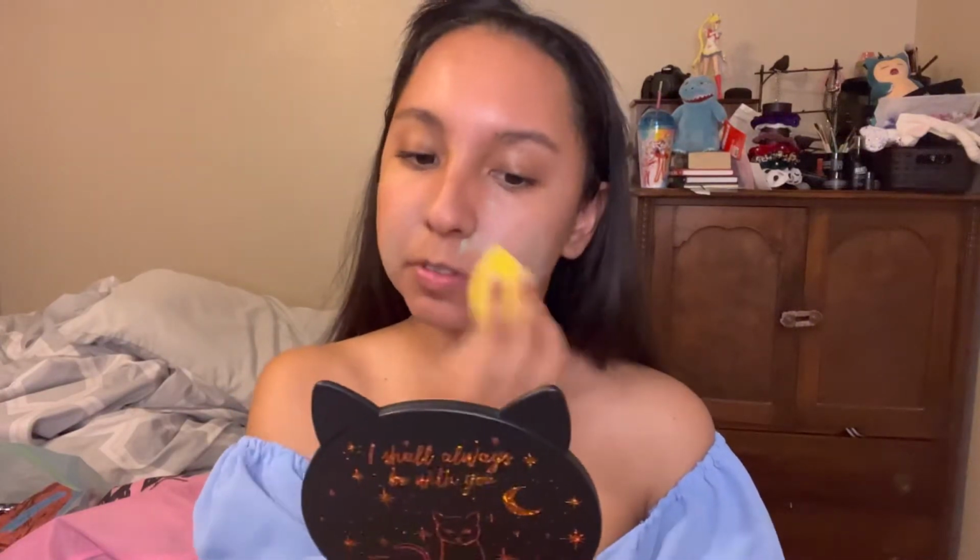The primer that I'm going to be using right here is the one by Touch in Sol, the Icy Sherbet Primer. So far, I've been loving this primer. It just smells really, really good, and I feel like it helps my makeup stay, which I really love. I'm using the green color corrector by LA Girl to cover up some redness that I have on my face. I'm using another color corrector by LA Girl just to cover up some dark spots.